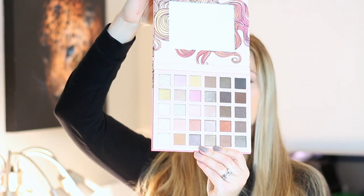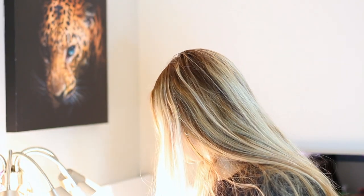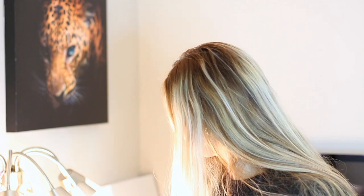Alright, let me see if I can open this up and try to have my camera focus. Then, obviously, I had to get this time the Aphrodite palette, and where's the other one? Athena. You guys know that these are exact dupes of Huda Beauty palettes. I don't own Huda Beauty palettes, so I'll not be able to tell you whether they are the same quality or not, but I hear that they are, or they're super close, which is pretty impressive.